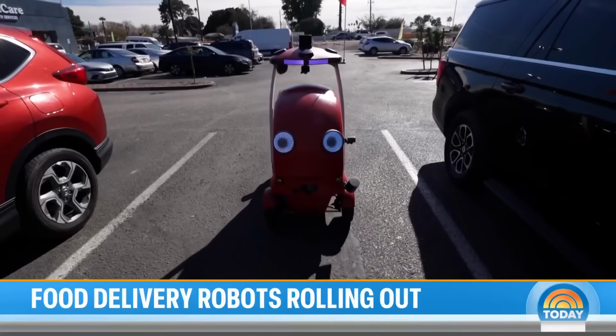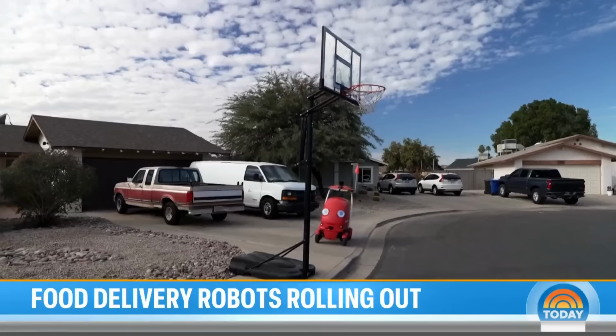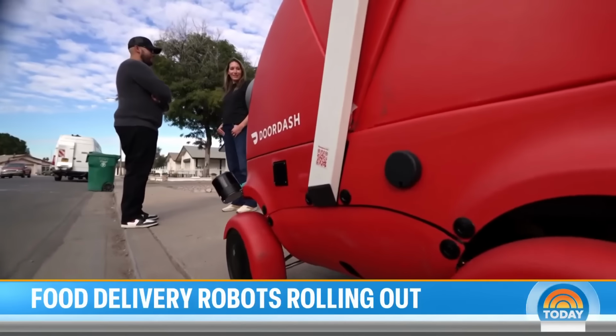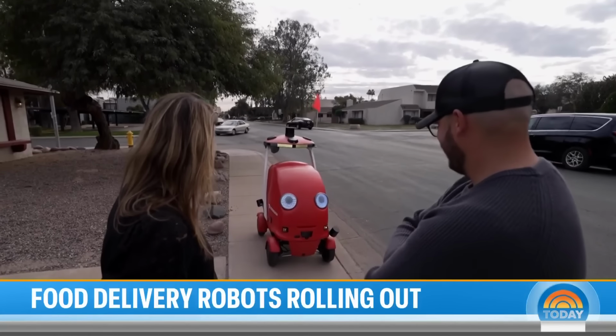We followed a Dot as it went out on a delivery, keeping up with traffic on the side of the road, steering around obstacles on a sidewalk, even sounding an alert when pedestrians were in its path. Excuse us. Please give the robot space to proceed safely.